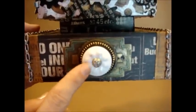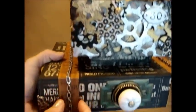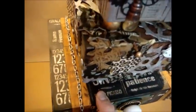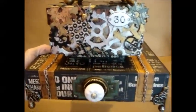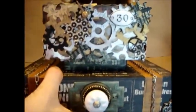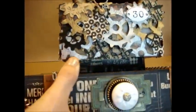I put a Graphic 45 ornate metal brad there. I put little strips of Good Old Sport paper. I forgot I used a little bit of Good Old Sport on here, but it was a white script paper, or it had newsprint on it, and I inked it with vintage photo distress stain to give it that look. And then I added chain going all the way back. On the inside there, I have a little box lid, and I just covered it with the washi tape that's kind of like the typography.